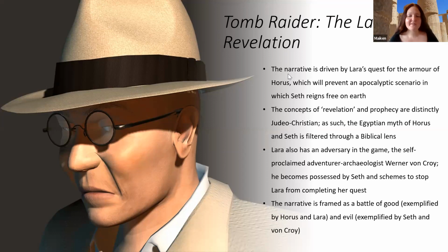And so he starts to scheme to stop Lara from completing this heroic quest of finding the armor and ending the curse. So essentially this quest of finding the armor and ending the apocalypse is very much a case of good versus evil. So that's a very big overarching theme in this narrative. So Horus and Lara represent the good, and Seth and von Croy represent the evil.